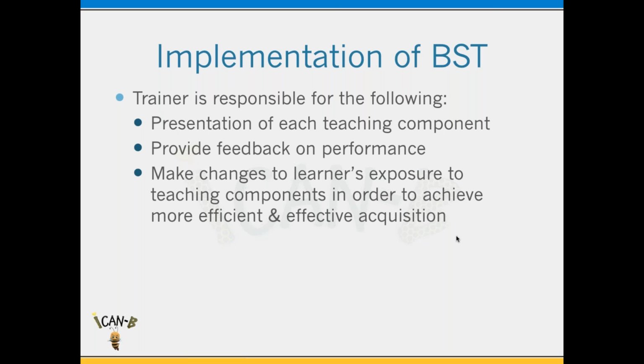Now, although in the BST model feedback is usually the last step, it's actually embedded in each of the steps before. For instance, if you're going over a written protocol and you or the learner asks questions, you provide either the answers to the questions or clarification to any uncertainties that they have. So that's a level of feedback. You might also ask the learner questions about how they are comprehending the protocol, and if they're not comprehending it in the way you expect, you could provide feedback to ensure clarity.